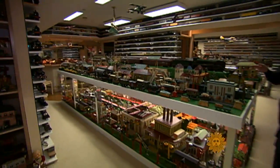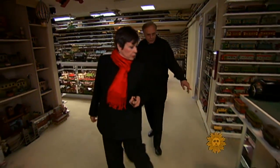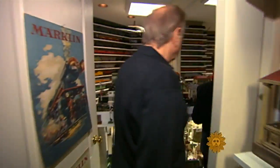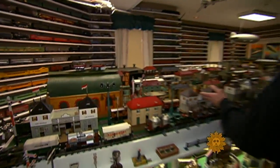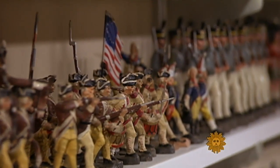Jerry Greene bought his house outside Philadelphia because it had a 5,400 square foot basement. 80% of his collection is still here. Cataloging the collection, I came up with 27,000 different items, and I have thousands of figures on top of that. I'm an obsessive collector.